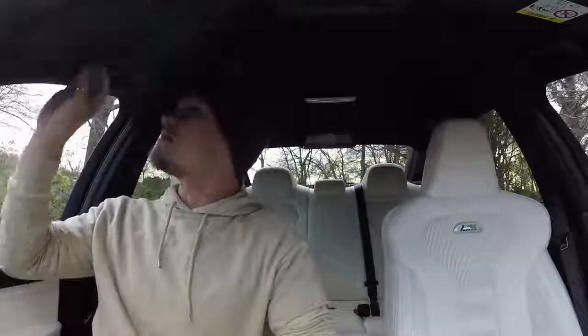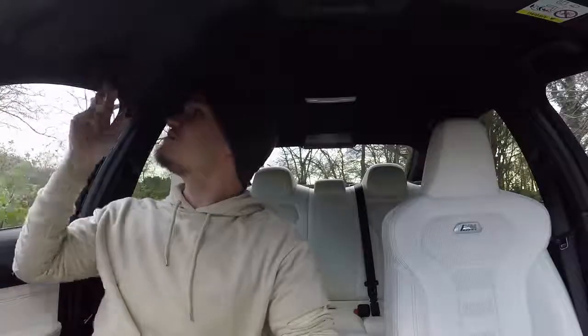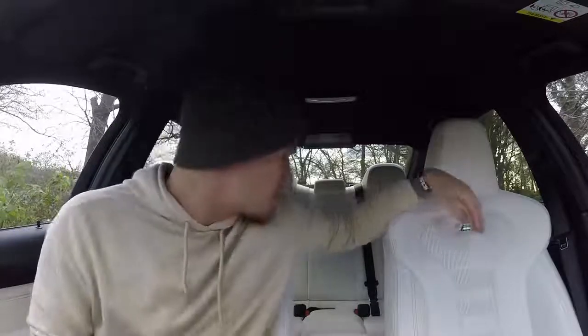With that being said, I don't think there's anything else to really talk about. We've got windscreen wipers, we've also got sort of sun visors, door handles. These light up. That's pretty cool. M lights up, but that's at night and I can't really show you that during the day.